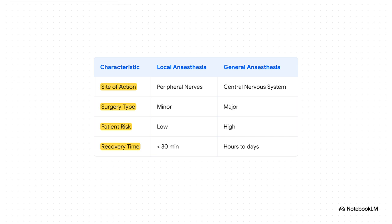This table really brings it all home. See where it says site of action? Local targets the peripheral nerves. Think of them as the wiring in your body. But general targets the central nervous system, your brain itself. And that one difference explains everything else on the chart. Why one's for minor procedures and the other for major ones, why the risk level is so different, and why recovery can be just minutes for local versus hours or even days for general.